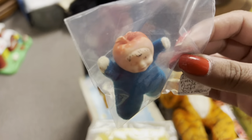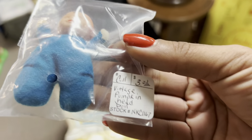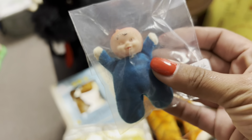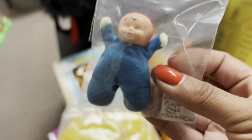So there's a few things going on here. One, this is perhaps one of the weirdest things I've found. It's only $3. It's got some paint moss on its face, but it's just kind of spectacular. I'm gonna go ahead and grab that. Weird is what I love the most, I think.